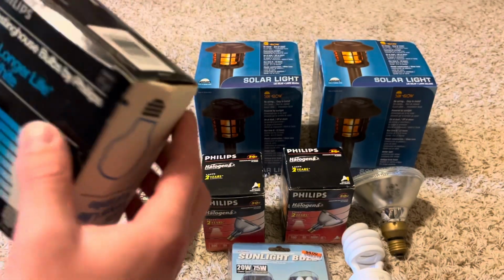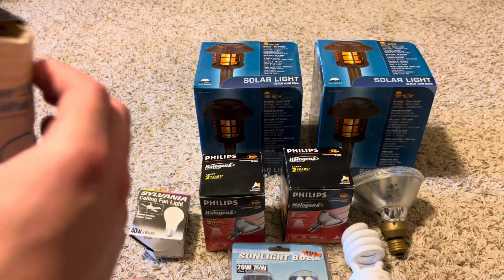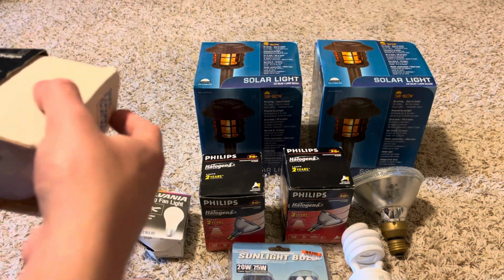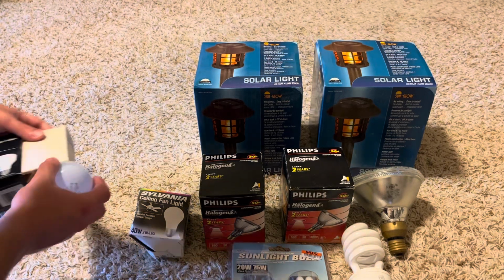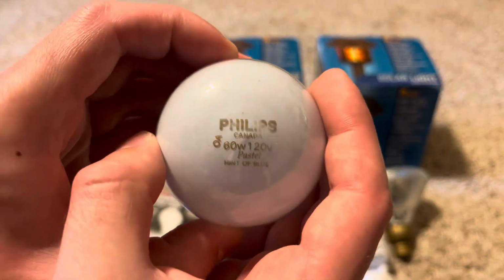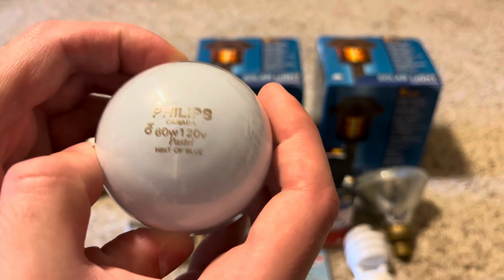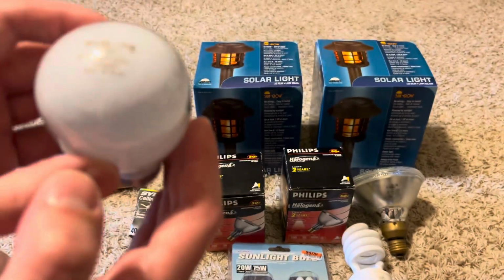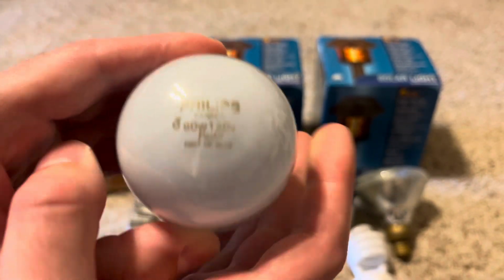So see if I can open this here. I'm trying to remember which side the bulb's on. Oh yeah, here it is. So we'll grab the bulb out of here as well, and we'll take a look at our bulb. So here it is, the very nice Philips T19 bulb. Oh, it's actually a 60 watt, not a 25 watt. It's actually a 60 watt. This is actually a really nice one.